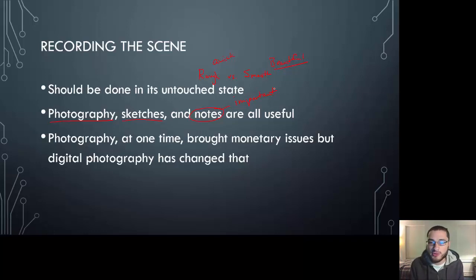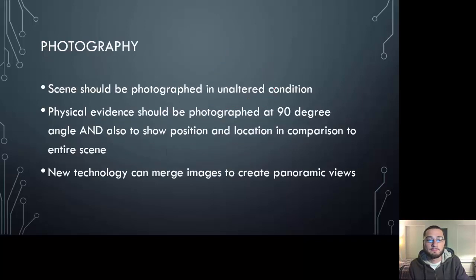So you take all the pictures that you possibly can. We don't have that monetary issue anymore, but once upon a time they did. So, at the scene, you're going to want to photograph it in its unaltered state, unaltered condition. Physical evidence should be photographed at a 90-degree angle, meaning you're looking directly down on it, kind of like how you would take a picture of homework that you're cheating off of by standing right over it, getting that full picture so you can see it perfectly.